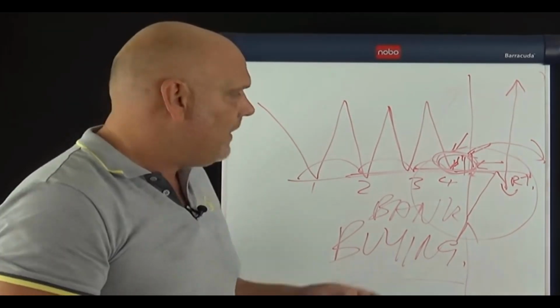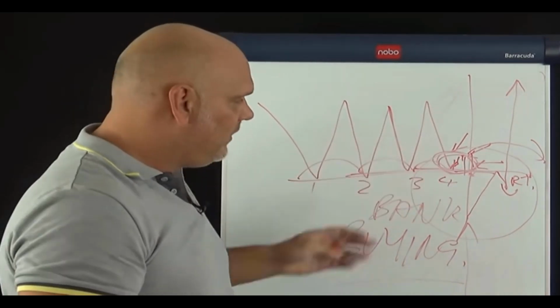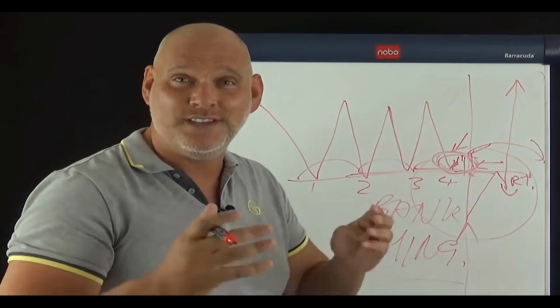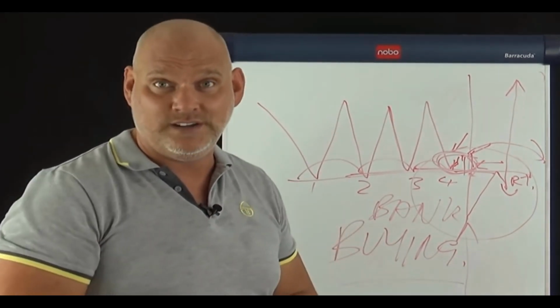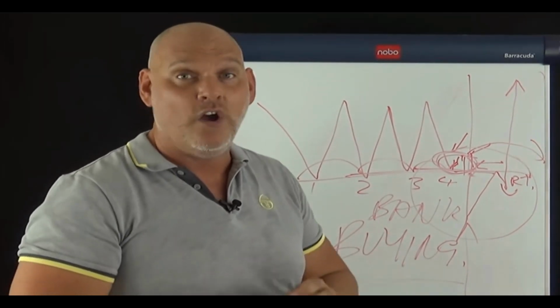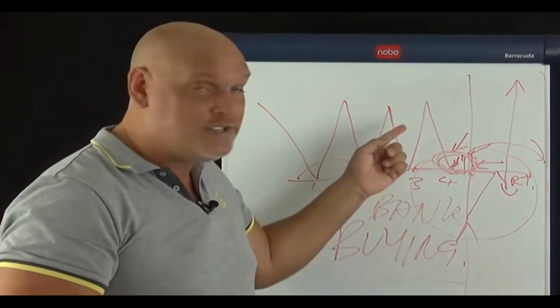It didn't occur. It's not that you weren't right in your initial analysis. It's just that your moves are too obvious, and this is why you have to do something different. You have to change course. If you continue trading the way that you're trading, all you're going to ever be is liquidity for the big banks and institutions.